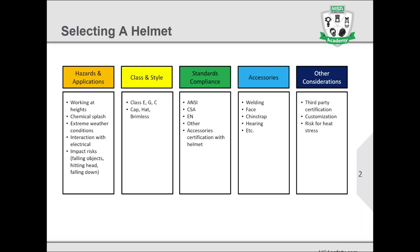And then some other considerations you might want to take into account are third-party certification. So if you look at ANSI and CSA, for that matter, they don't require third-party certification, meaning that all of the helmets can be tested and approved by the manufacturer. Where MSA, we use a company called SEI for third-party certification that we send all of our helmets out to be tested against the standard to confirm that they do meet those standard requirements. So that adds another level of confidence, knowing that it's not just MSA providing that assurance, but it's a third-party independent testing agency that proves we meet those standard requirements.